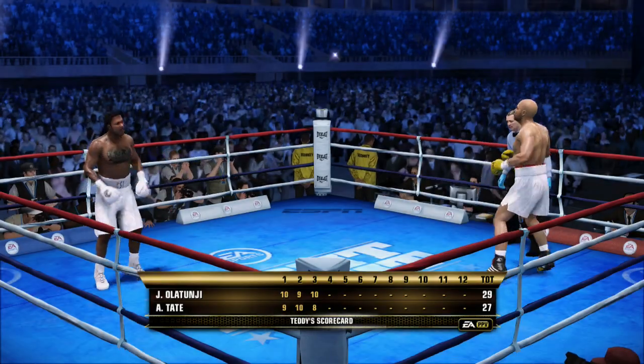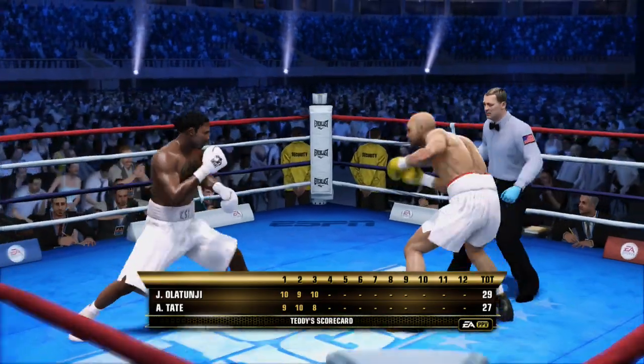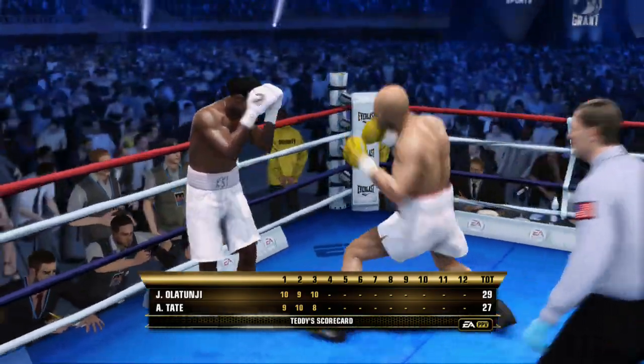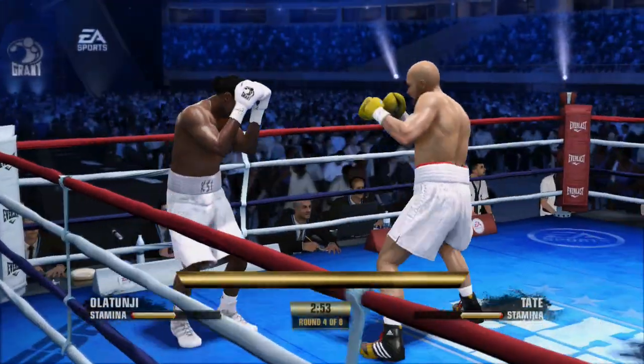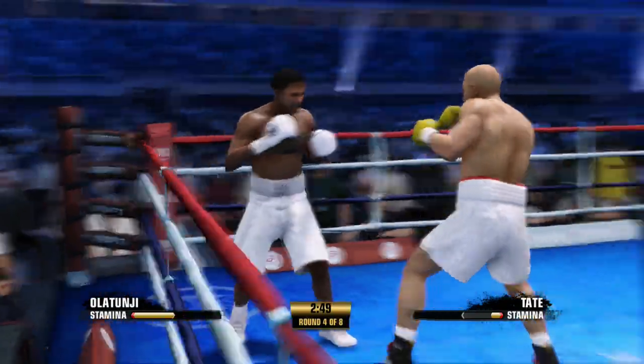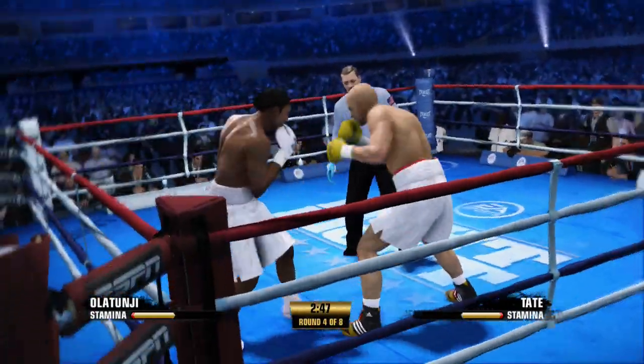Round number four is underway. A chance for us to look at Teddy's scorecard. And obviously, the round to circle there, you see the knockdown was scored. And that's how professional boxing is supposed to be. The guy who lands the cleaner, more effective punches gets an advantage. He gets an extra score.